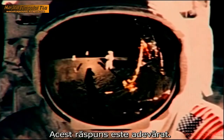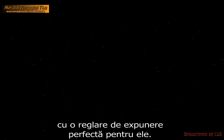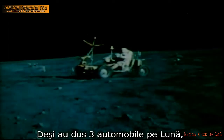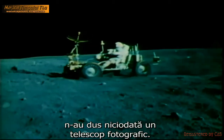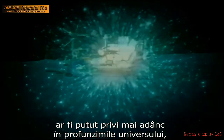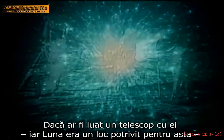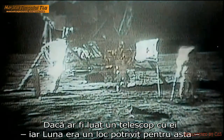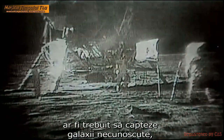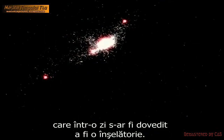This answer is true. It does not, however, explain why they never took any pictures of the stars by themselves, with an exposure setting perfect for them. While they took 3 automobiles to the moon, they never took a photographic telescope. Had they done so, they would have been able to see farther into the universe than had ever before been realized. If they had taken a telescope and were not actually on the moon, they would have had to concoct undiscovered galaxies that might one day prove to be non-existent.